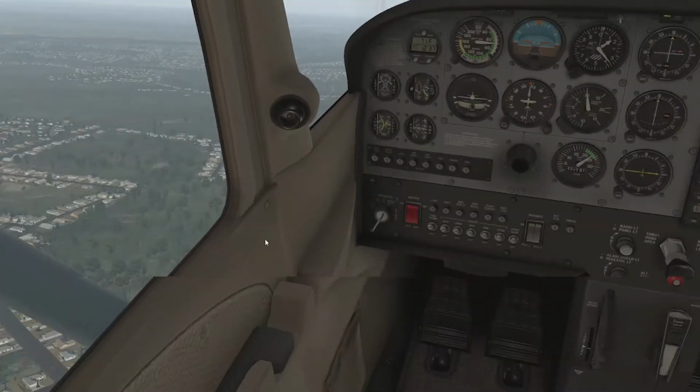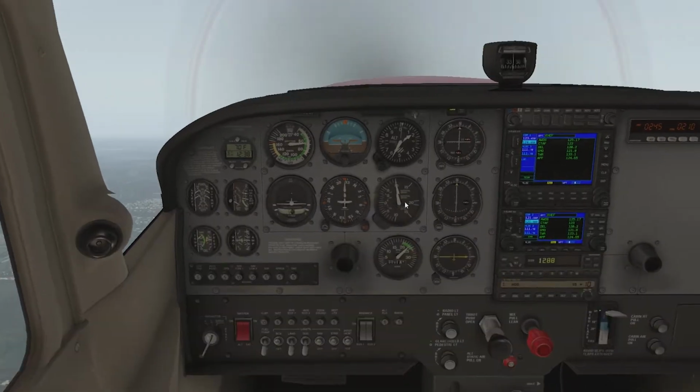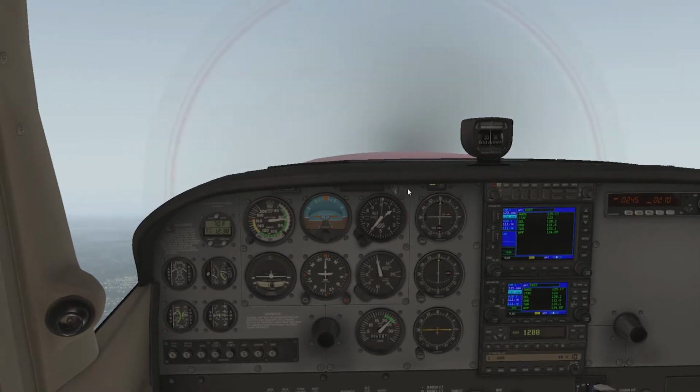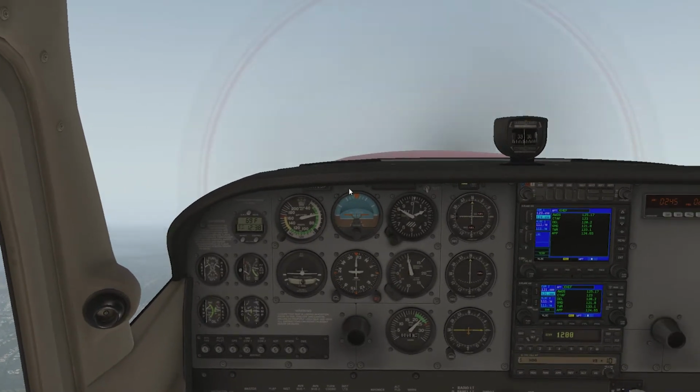And let's have a look here. We're clearly airborne, so the fuel pump can come off. That's the electric fuel pump. And the landing light and taxi light can come off, we don't need those. Navs, strobes, pitot heat, beacon, they can stay on. The engine-driven fuel pump is still operating, so that's why the electric fuel pump is not required. It's just used when you take off and land, or any time you're close to the ground, really, just in case the engine fuel pump fails, the electric pump works.